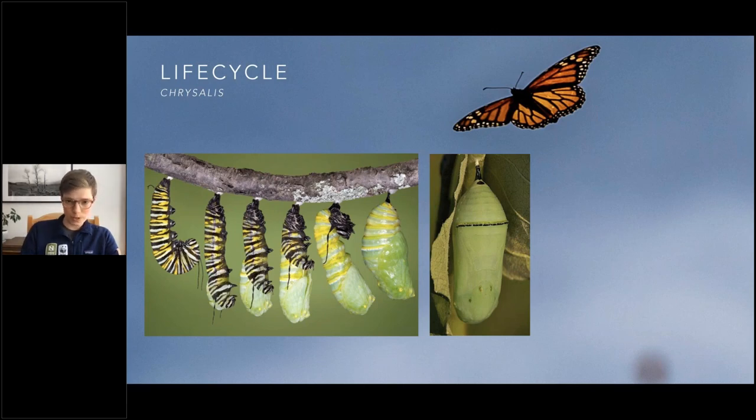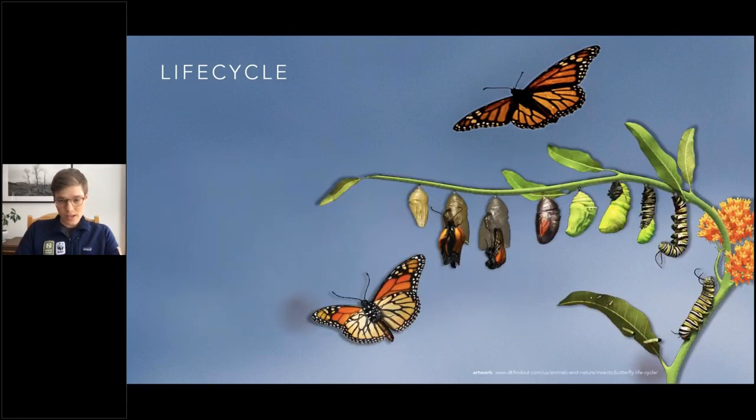So we're moving through this life cycle, going from egg to caterpillar, chrysalis, and then to an adult butterfly. Up until this point, the insect has been entirely reliant on this milkweed plant, and it's sequestering those toxins and making itself toxic to eat for predators. And it maintains that toxicity by continuing to sequester that toxin in the adult form, in the butterfly form.